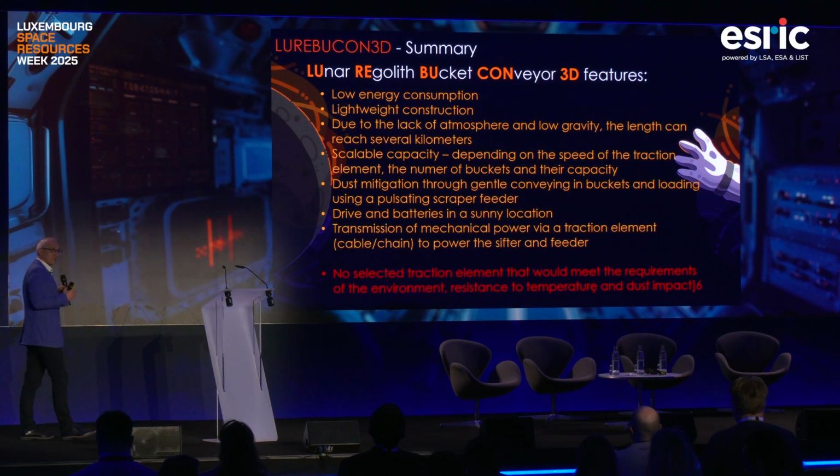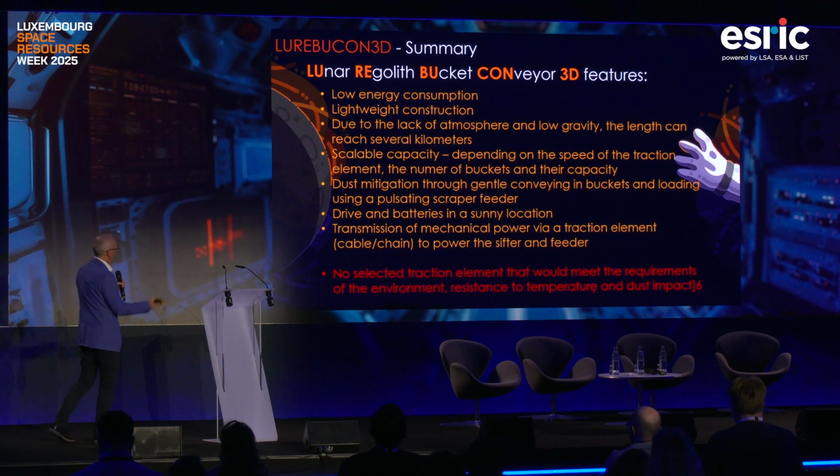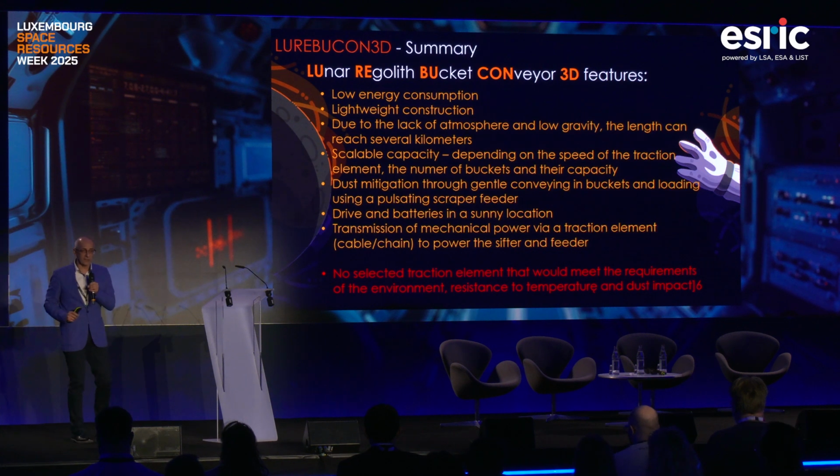We have low energy consumption because of the counterweight. We only need energy for lifting or transporting material. Of course, there will be a problem with some friction forces, but we didn't calculate it right now. It's a lightweight construction, and I think that due to the lack of atmosphere, winds, rain, snow, and low gravity, we can reach several kilometers, maybe more. The capacity of this conveyor is scalable.